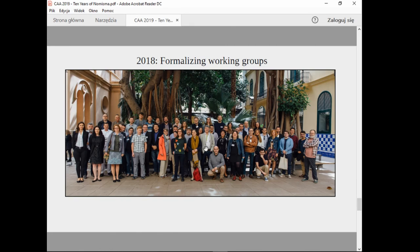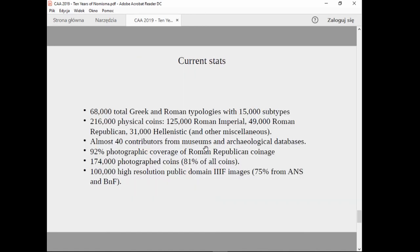Last year in Valencia, you can see that the group is now twice as big, basically, as it was 3 years ago. So it's a growing organization. And we began formalizing working groups at that point. So now there are Roman and Greek and Roman provincial working groups and medieval numismatics and coin hoards and that sort of thing. At the moment, there are 68,000 total typologies published through linked data standards and 15,000 subtypes across Greek and Roman coinage. We've aggregated more than 216,000 physical specimens from nearly 40 museums and archaeological data sets.